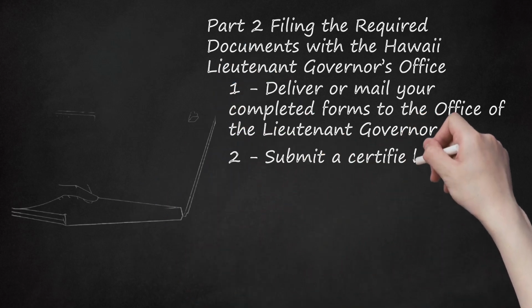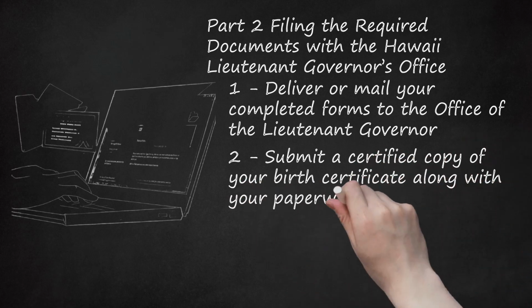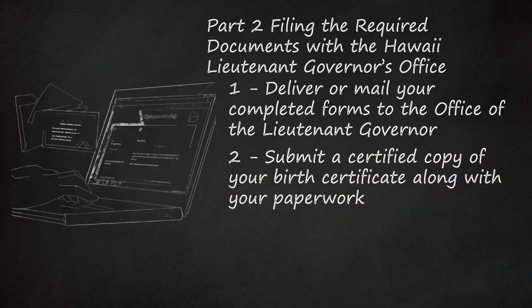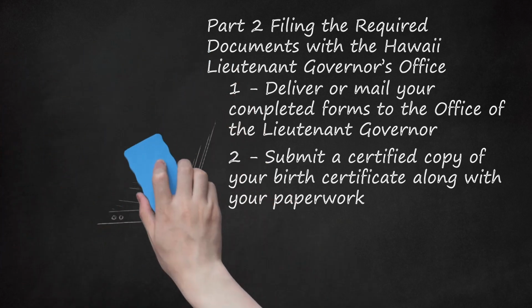2. Submit a certified copy of your birth certificate along with your paperwork. If you were born in Hawaii, you can obtain a certified copy of your birth certificate from the Hawaii State Department of Health. If you were born in another state, you should contact the state health department in that state in order to get a certified copy of your birth certificate.